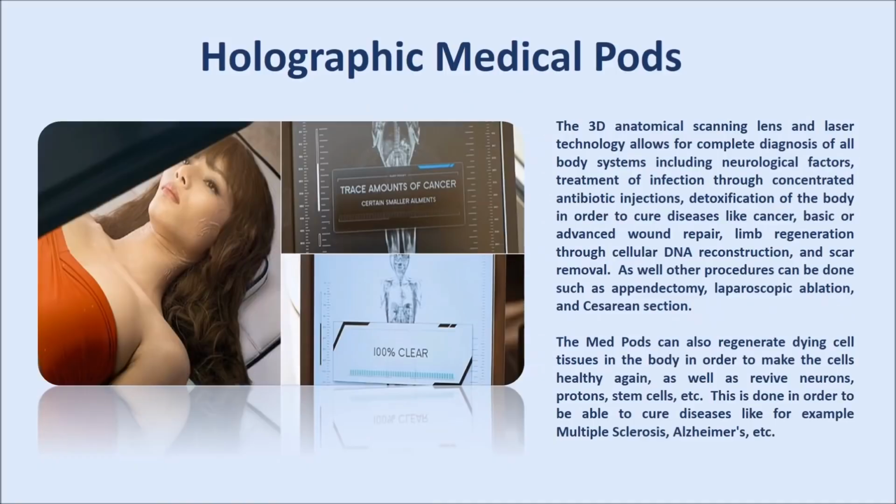The 3D anatomical scanning lens and laser technology allows for complete diagnosis of all body systems, including neurological factors, treatment of infection through concentrated antibiotic injections, detoxification of the body in order to cure diseases like cancer, basic or advanced wound repair, limb regeneration through cellular DNA reconstruction, and scar removal. As well, other procedures can be done, such as appendectomy, laparoscopic ablation, and cesarean section.